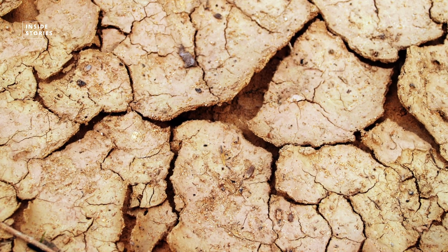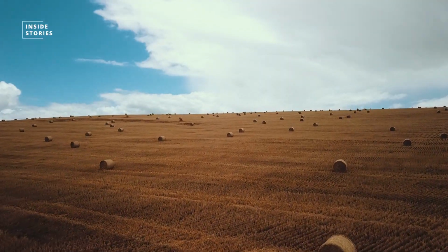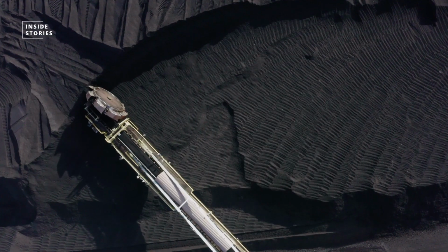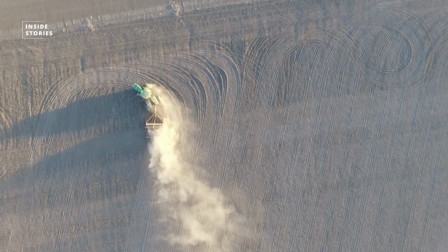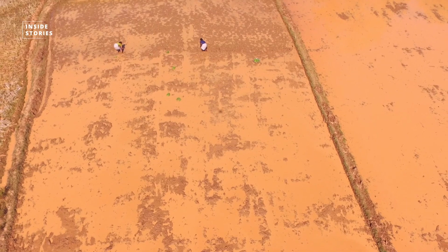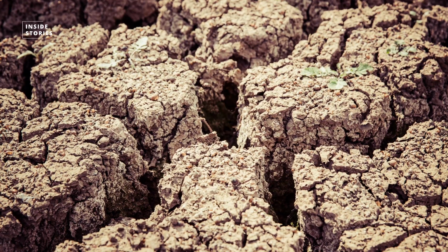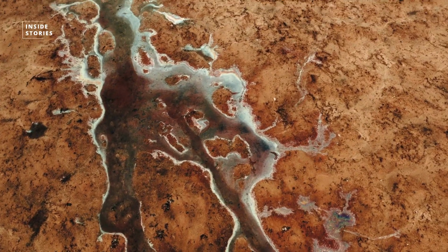The main drivers of land degradation are the expansion and intensive use of agricultural lands, poor irrigation practices, deforestation, urbanization, mining, and overgrazing. These unsustainable land uses place enormous pressure on the land by altering its soil. Eventually, all of this contributes to soil erosion, an inability for the land to retain water or regrow plants, due to a lack of nutrients or soil salinization.